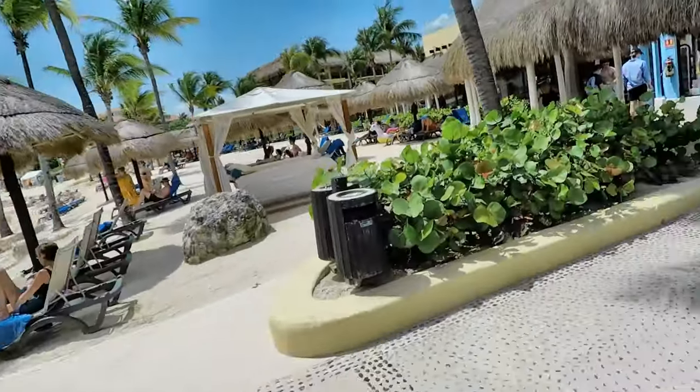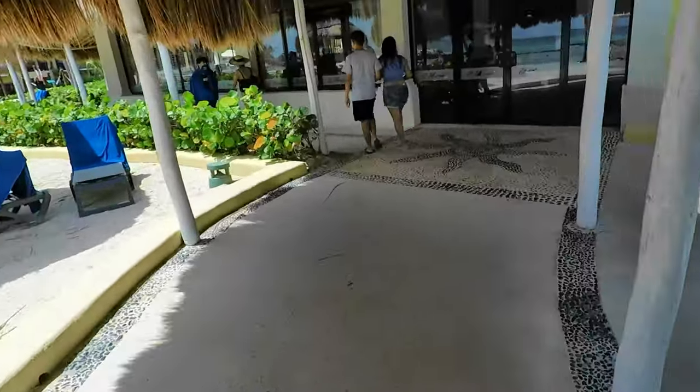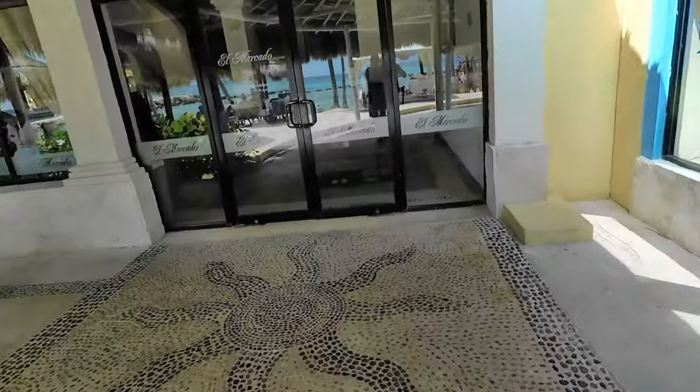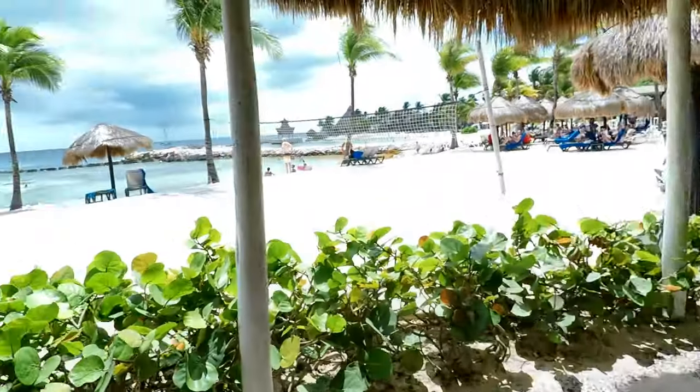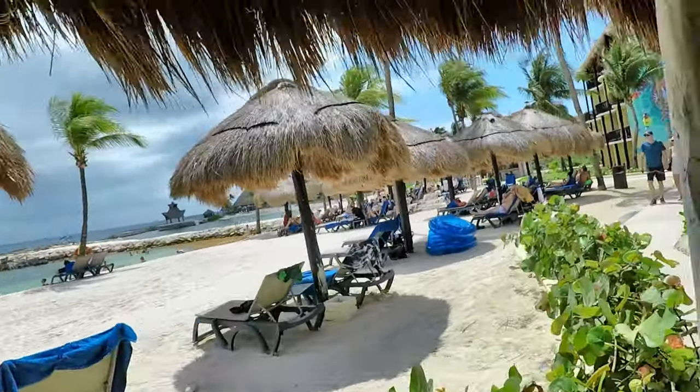The towel station. Okay, right here. Give them the card that you'll get from reception for your towels. They give you a towel. Give them the towel back, get your card back. All right, there is the beach shop, El Mercado. Good stuff there. Wasn't my favorite, but it was good. Cuidado. Hola. And that's it.